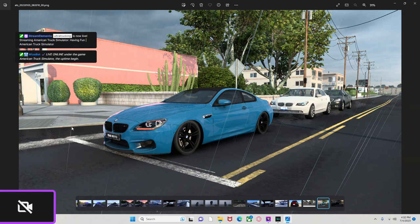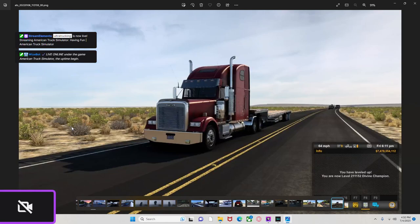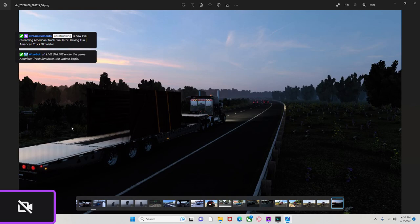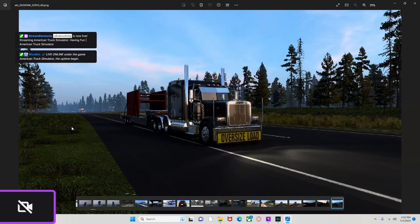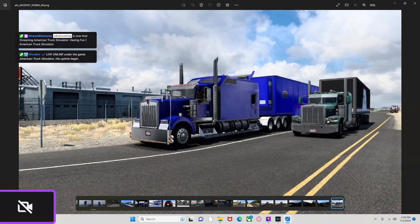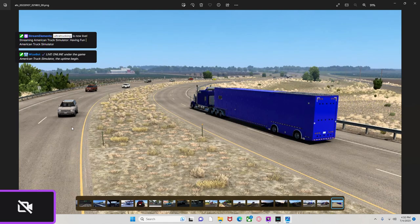And then I did a Kenworth. What is an oil tanker thing? I was off stream doing that, and I found this guy. Freightliner XL with the Benson drop deck trailer. I love the Freightliner XL. One of my favorite trucks. 100 mile. Different trucks, moving truck. I don't know where that is.